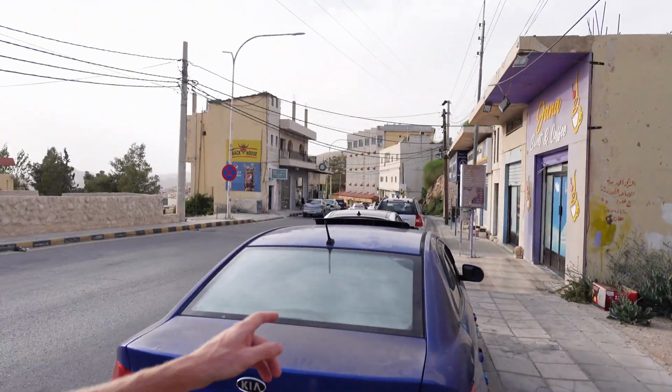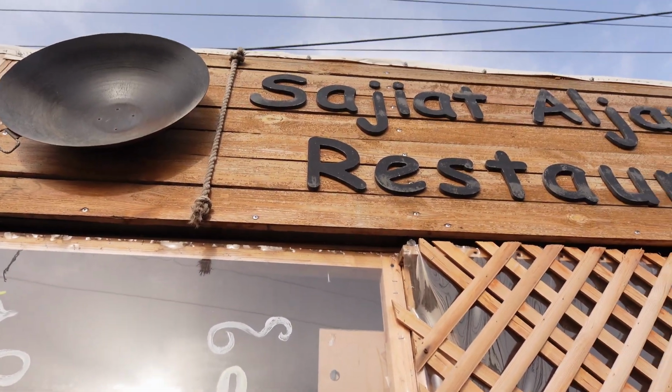Now this place is actually a little bit of a hidden gem for tourists. They don't usually come this far up the road. There's a lot of restaurants straight back down there, and that's pretty much where most tourists go. This is more of a local restaurant. Hopefully there's a lot of locals in there eating. It's not usually a place where tourists go, so it's good prices and it's really good local food. If you want to try it, this is the spot. Sajid Al Janoub.